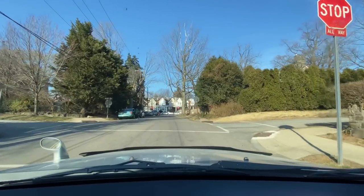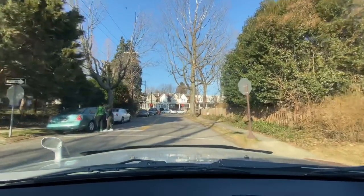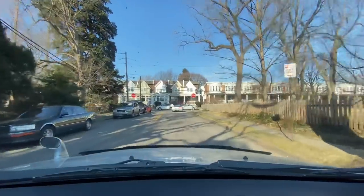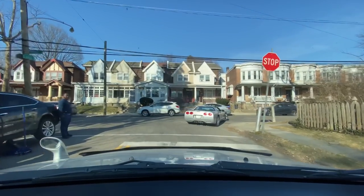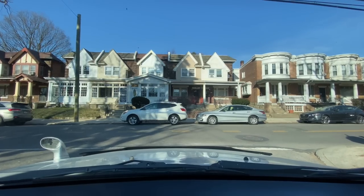I'm not gonna be able to make this left on McKean. I'm gonna probably go around. It's a one way. So let's make this left coming up on Morris Street. We got two gentlemen right here working on their vehicles. Yeah, it's that type of weather today. It's beautiful weather.